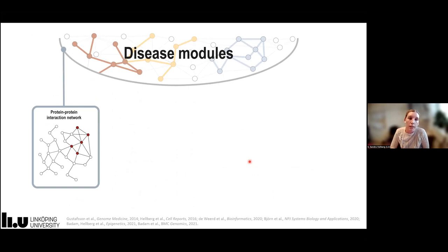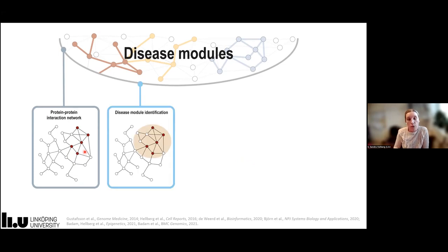So what we know is that the function of a protein is not defined by itself, but it's actually defined by which other proteins it's interacting with. And it has been shown that proteins that are functionally related tend to co-localize in the protein-protein interaction network, and they form what is called functional modules. So it's basically a cluster of genes or proteins that, for example, belong to the same biological pathway or the same signaling cascade. And this has also been shown to hold true for disease-associated genes and proteins. So they also tend to co-localize within the protein-protein interaction network.